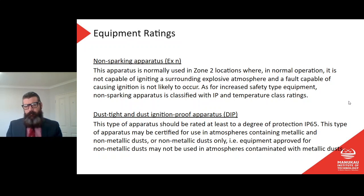And then the temperature class rating means that the actual surface temperature of that fitting would be within a certain prescribed limit, and obviously we would select that temperature class to suit the atmosphere that we're going in, depending on the ignition temperature of our atmosphere. So the lower the ignition temperature, then the lower the maximum temperature of our fitting can be. What else do we have?